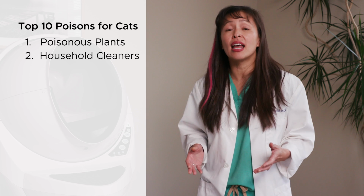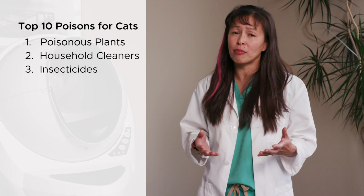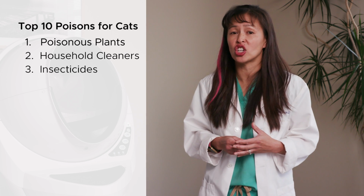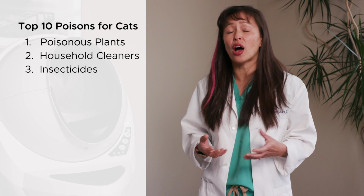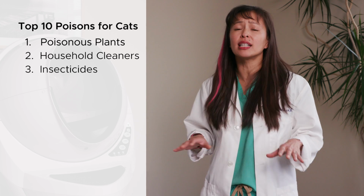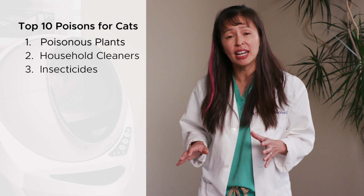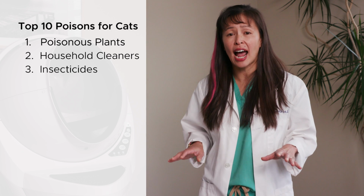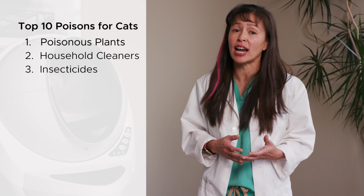The third poison is insecticides. I see cats being accidentally poisoned when a well-intentioned cat owner buys a dog flea and tick medication and puts it on their big cat. Unfortunately, certain chemicals called pyrethroids are very effective insecticides, but really dangerous to cats. These are used commonly in dog flea and tick medications, shampoos, and sprays, but ideally should never be used on a cat because they can cause tremors and seizures and potentially be life-threatening.